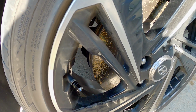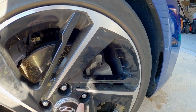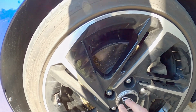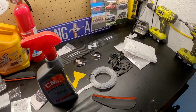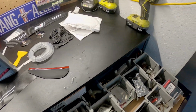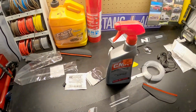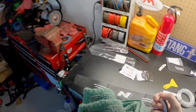Last one. Nice. And I guess the second easiest thing I can tackle is putting these center cap covers on. So I'm going to have to prep the surface here. I need an appropriate cleaning product, which would be this stuff right here. This is really good for prepping surfaces for paint or adhesives. And then I need a towel. So where are all my towels? There they are. So I got a towel, got my cleaner, and then get my center cap covers. And go have some fun.